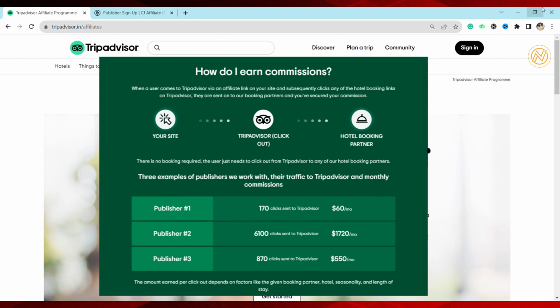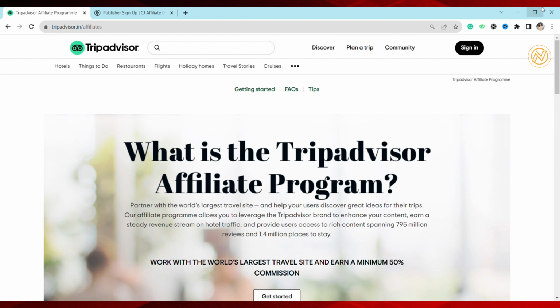The good news is that Tripadvisor's tracking cookies don't expire until 14 days. This means even if a customer doesn't make a purchase immediately after clicking the affiliate link but comes back and books within 14 days, you will still get paid. So this is basically how you can earn commission and make money through Tripadvisor's affiliate program.